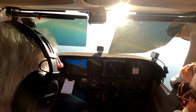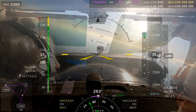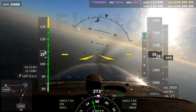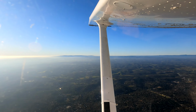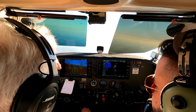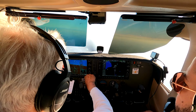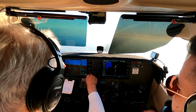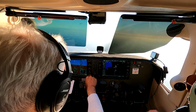Glide slope's armed. The glide slope is above us. He didn't say to report. No, he didn't. It's also put in the minimize oil. Do you remember how to do that? Yep. And enter. And it is 490.